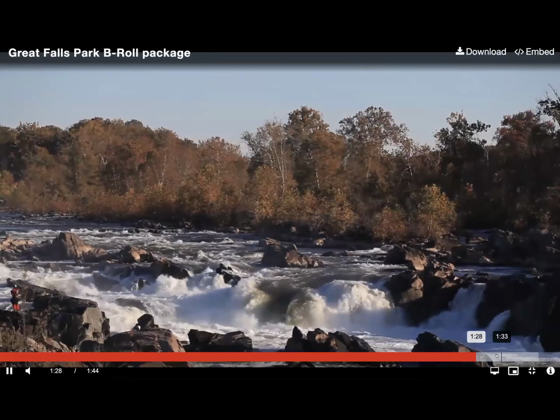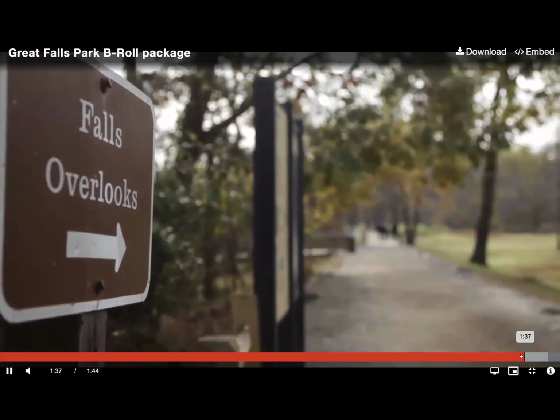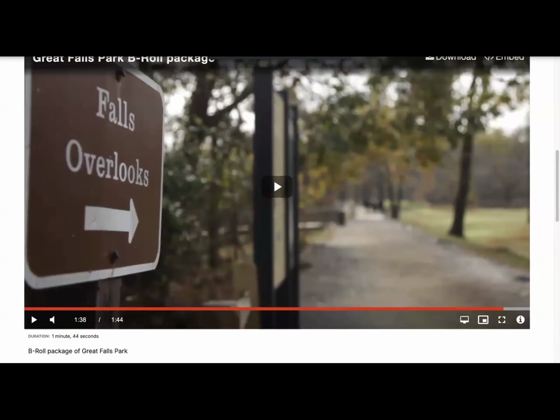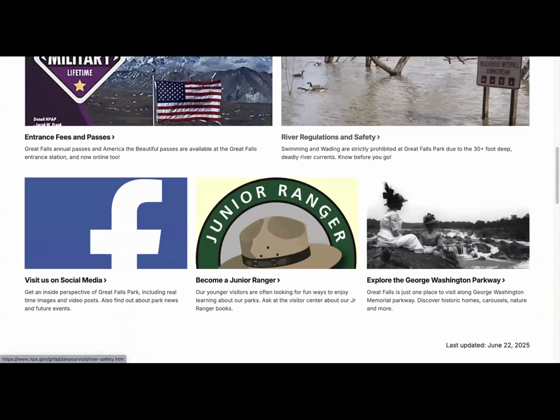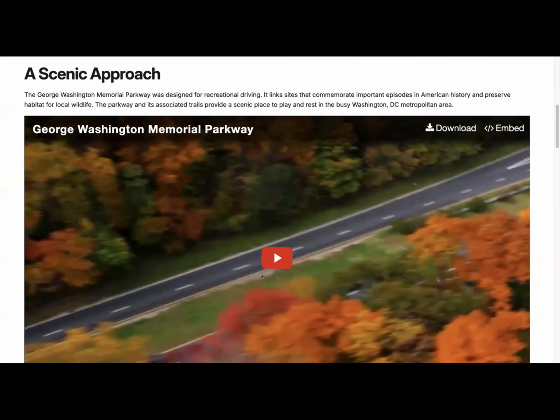Reminds me of Niagara Falls, but it's just lower than that. It just looks like a very beautiful, serene place to visit. I would think it would be. Yes, it's along the George Washington Memorial Parkway, right?